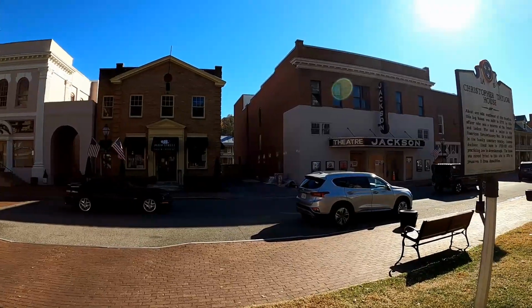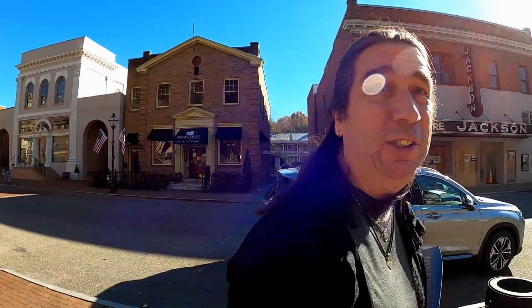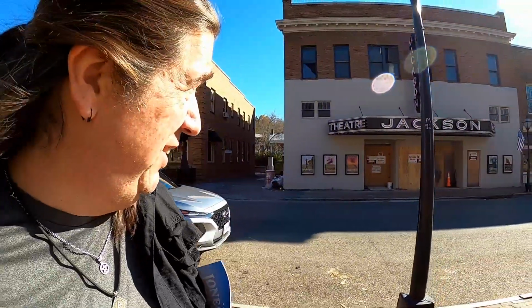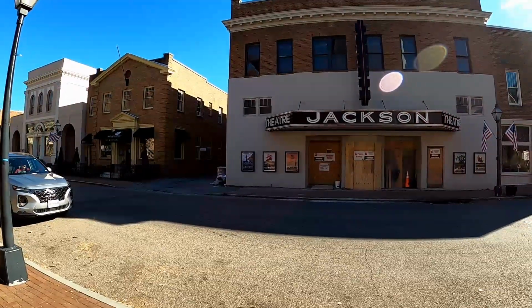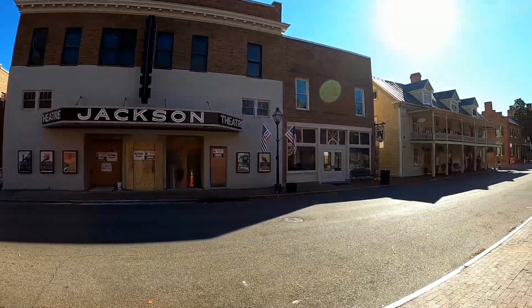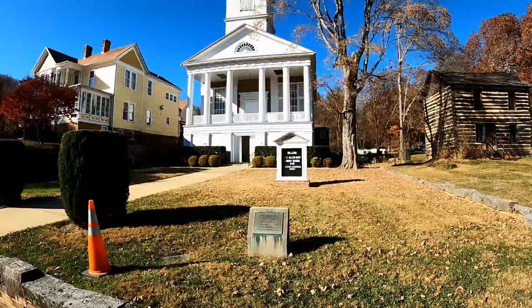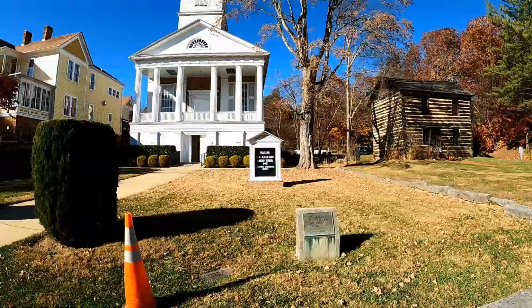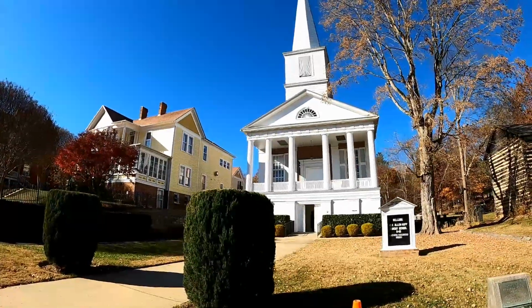Looks like they got an old downtown theater that is being renovated by the looks of it. Now that wouldn't have been original to the founding of the town. I'm sure that came later, like in the 30s and 40s. That's cool that they're restoring it. Jonesborough Presbyterian Church, organized in 1790. Church was erected in 1845 and restored in 1944. Pretty cool.